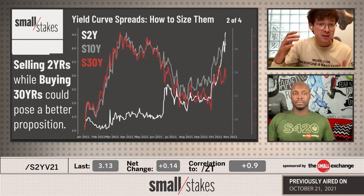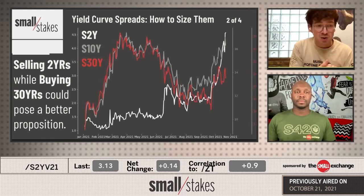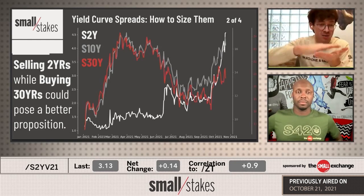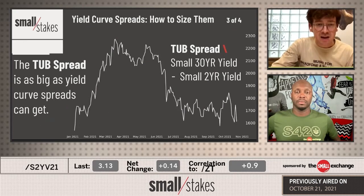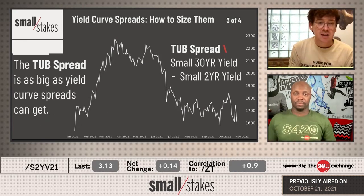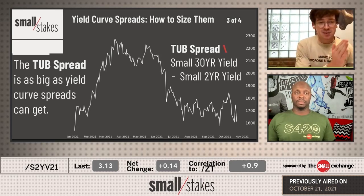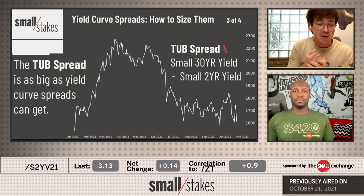That is, the difference at the start of the year between the 30-year and the 2-year was about 2 percentage points. Now it's about 1.5 percentage points. And that thing has just come in. That's called flattening. It's really just easier to visualize and get done at the end of the day. And this is exactly what I'm talking about here. You visualize the spread. It's called the TUB spread, and it's as big as it gets in terms of yield curve spreads because it's the opposite ends of the spectrum. It's the 2-year, which is very short term, and the 30-year, which is as long term as it gets here in the US. You ever mess with the TUB spread or what?